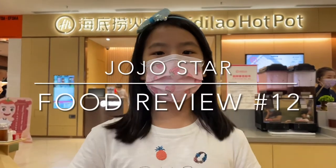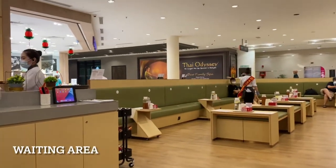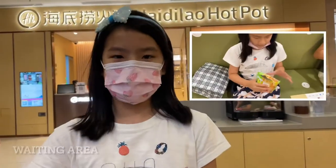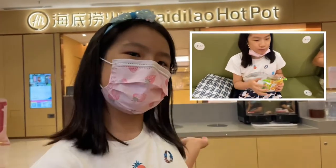Hai Di Lao is a hot pot place. When you first log in, they'll ask you to register your name and your phone number, and they will ask you to sit inside this waiting area. They'll give you some snacks and they'll also serve you some drinks while you wait for your turn to go into this steamboat place.